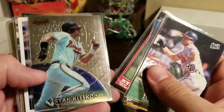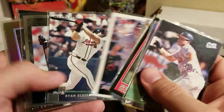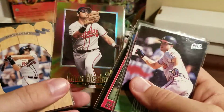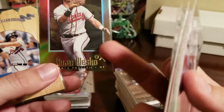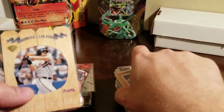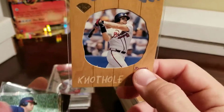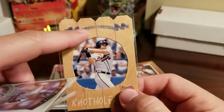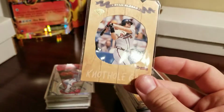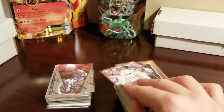So this video is getting kind of long, so I'm going to try to go through these a little bit faster. You guys can see them, and this one's cool. You can see through it. Nice foil psychedelic colors. This one I've liked too. It's not really anything special other than, you know, it's cut out. It's made to look like a tree with a knot hole in it. The knot hole gang. Always thought that was cool.